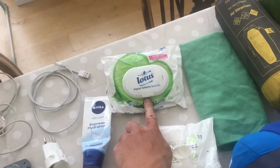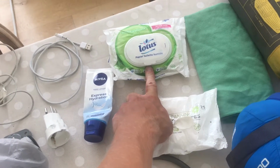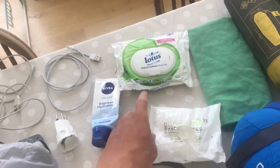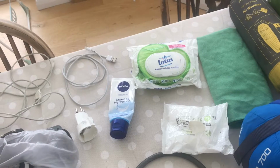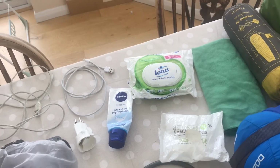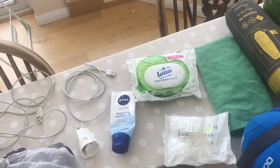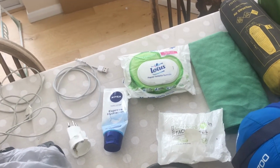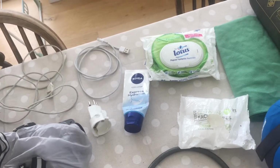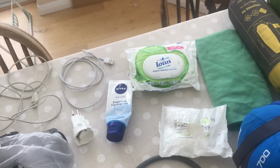And these were really good. This is an alternative to loo roll. It's a lot lighter weight than the loo roll. For me, trying to keep loo roll in the bags was a pain in the ass, because it would get soggy if you have a water bottle leak or something. It does happen, you get a bit of wet in the panniers. So that wasn't really handy, whereas this is already wet, so it's no problem.